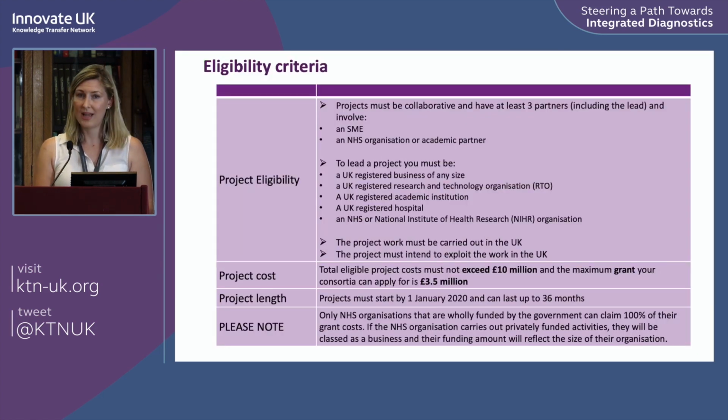Okay. So, eligibility criteria. All projects must be collaborative with at least 3 partners, including the lead. You have to involve an SME and an NHS organisation or academic organisation. Any of these can lead, but you must be UK registered. You can be a UK registered business of any size, an RTO, an academic institution, a hospital, or an NHS or National Institute of Health Research organisation. This is AHSNs, MICs. The maximum grant your consortia can apply for is 3.5 million. The project can last up to 36 months.